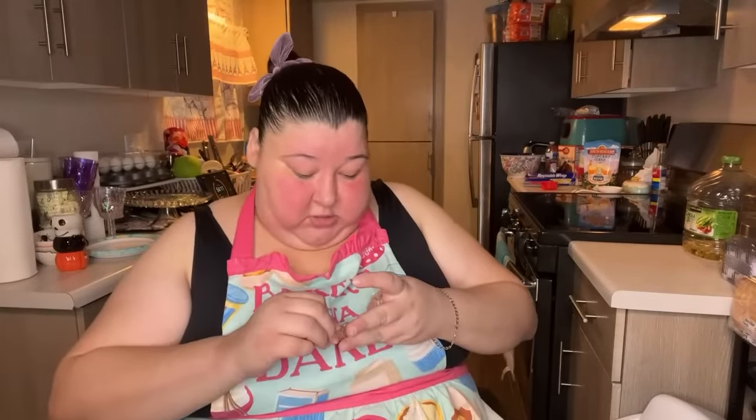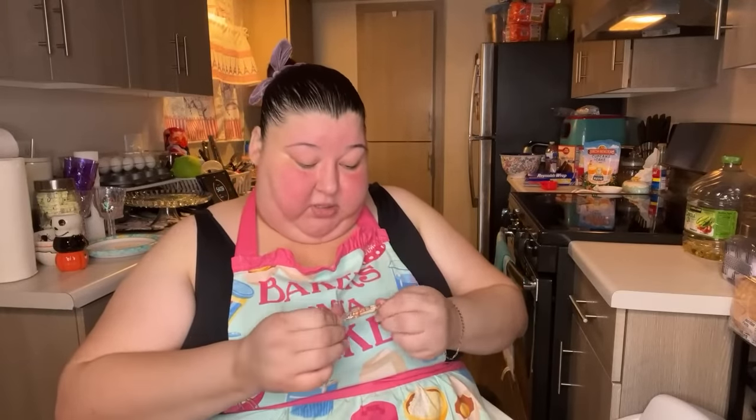What are these? Crunchy peanut butter bars. Oh, they're so good. But yeah. I be tripping out, man. I don't know how people do it that have 3-4 bedroom houses. I cannot imagine.